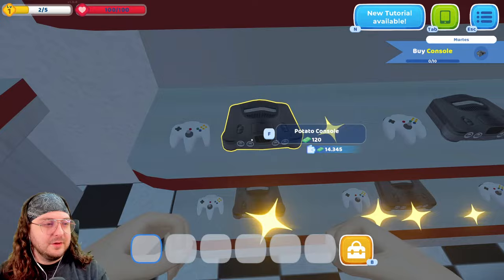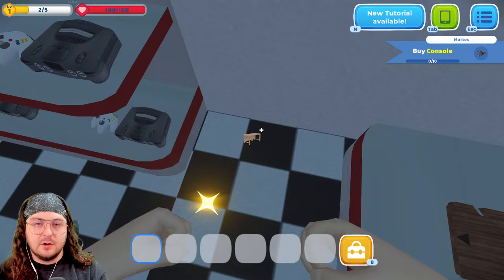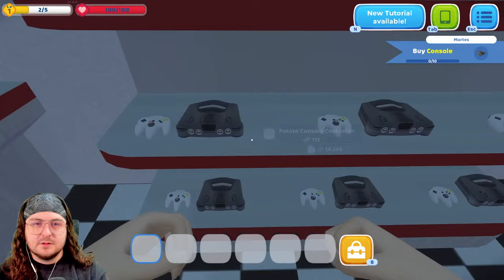Okay, so what I'm gonna do is, I guess I'm gonna buy all these things. Console chair. Oh, I will definitely take that. Oh, I got another desk. Console desk. We'll buy that. Okay. 10 of them.